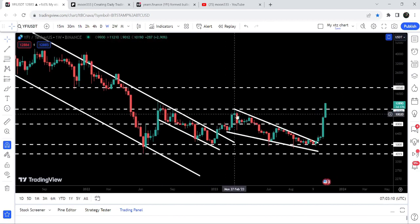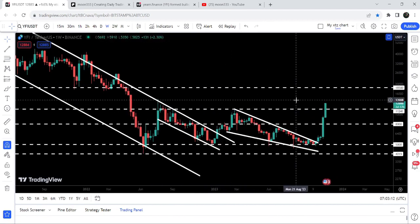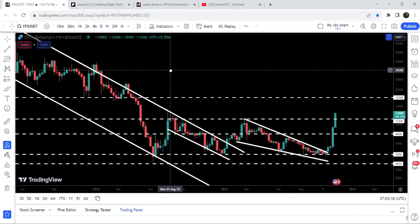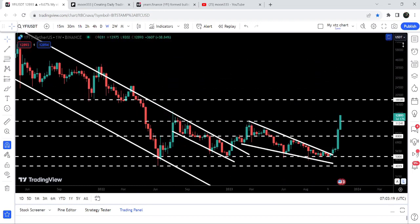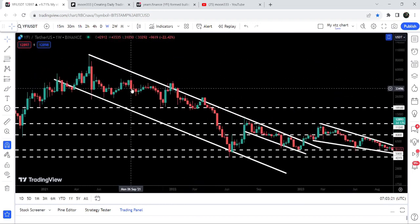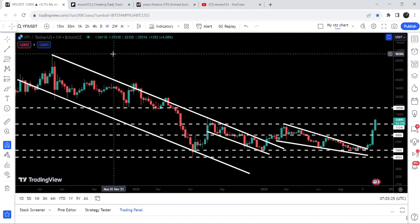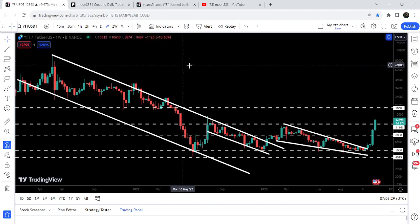By the way, the target for this wedge pattern breakout was here at $11,240. We have already achieved that target. Now a bigger target is coming, and that move is here. That is the target for the breakout from this bigger down channel. That is here at the top of the channel, which can be between $95,000 and $100,000. So this was the update so far.